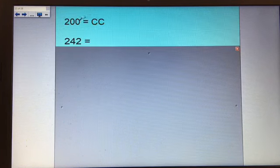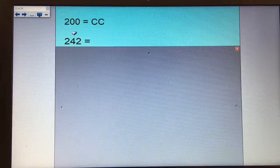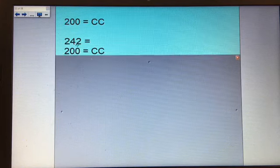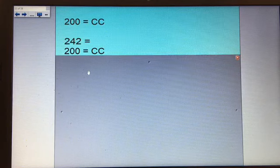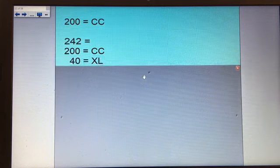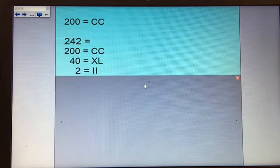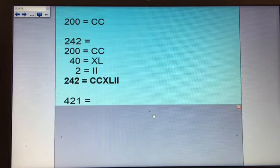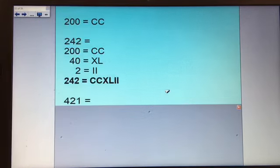So 242. Well, we know that 200 is CC. So when you come to these bigger numbers, I probably should have said, you want to do each column at a time. So you do your hundreds, your tens, and then your ones. So we know that 200 is CC. 40, well 40 we know that is 10 less than 50, which is XL, and then 2 is II. So CCXLII.